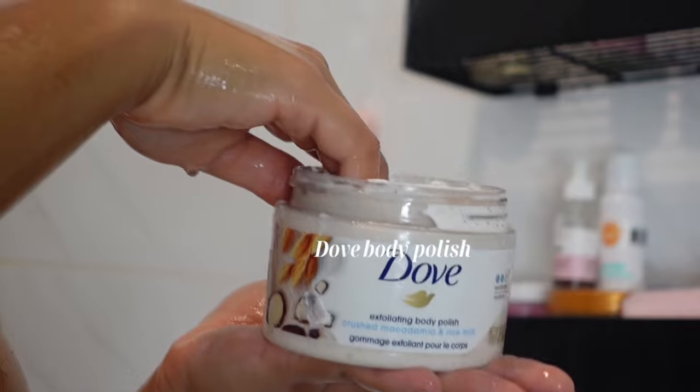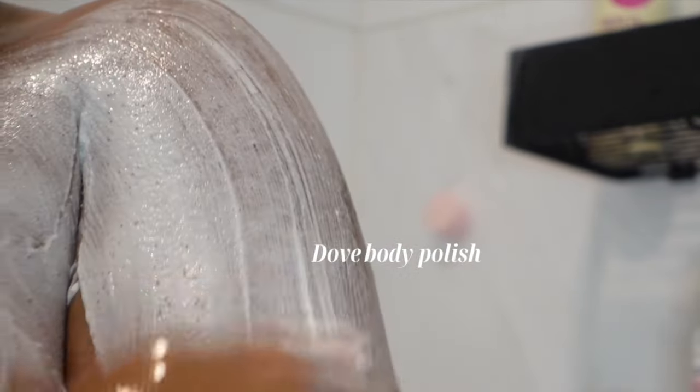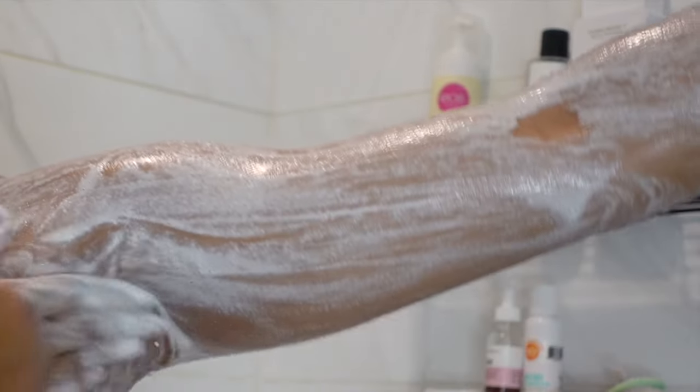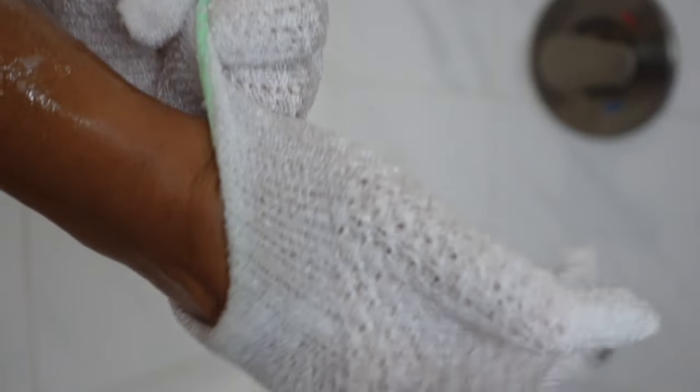Okay, but next we're going to go into the Dove body polish. Now this, I would say, is a less abrasive type of body scrub. It is more of a polish than an exfoliating product, in my opinion. So if you're looking for something a little bit gentler, more gentle, I would definitely recommend this product because it's not as abrasive as the others.